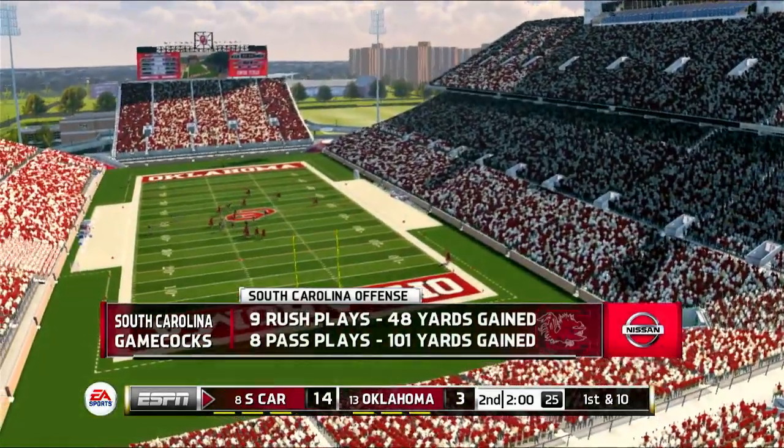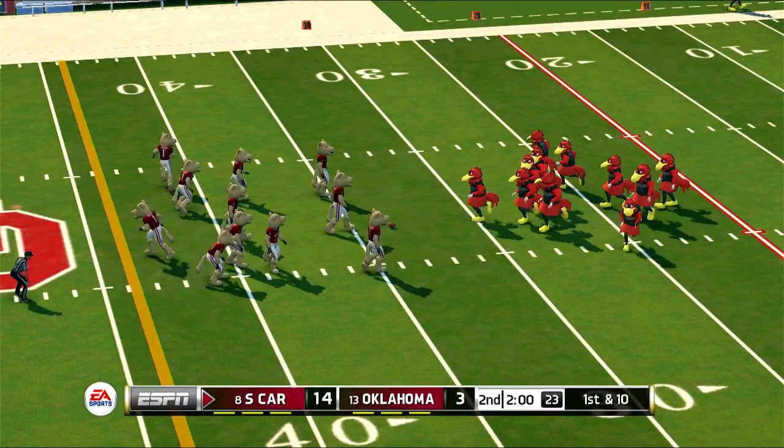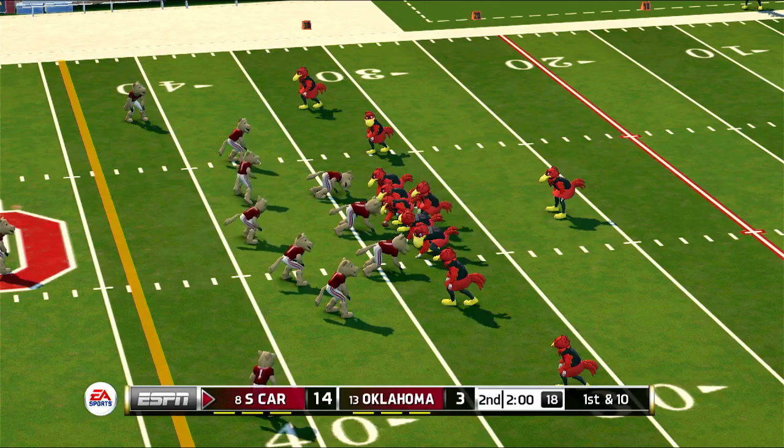They got to remember that it's a four-quarter game, and even though that first half went pretty well, things can change in a hurry. It was a pretty one-sided first quarter, but I wouldn't be surprised if things changed in a big way before halftime.